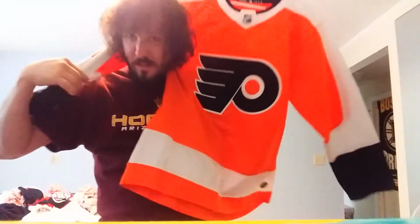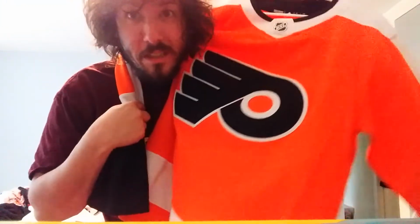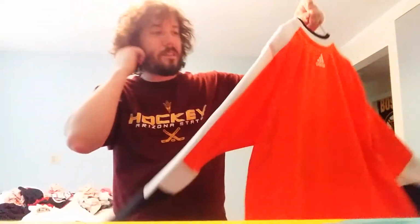Philly. Another traffic cone on jersey. Nice bright orange. I am looking to get their alternate at some point.